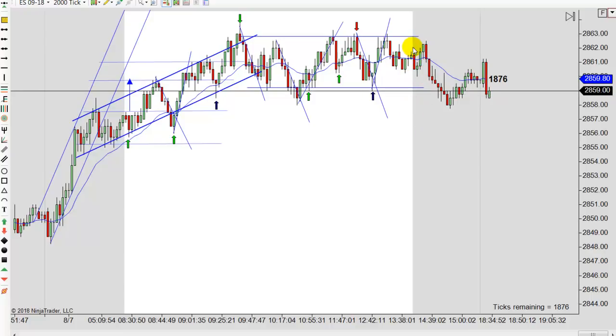There's actually a failed second entry long here. But now it's obvious you're just kind of hung in the middle. So I'm not going to go short right into that little double bottom. And it's after 2 o'clock. But sometimes if there's a really good setup right at the next bar or so after 2 o'clock, there's no problem with taking it. But you can see that's right into that double bottom there, and the middle of the pattern. So even though there's a trap there, I don't trust that one.